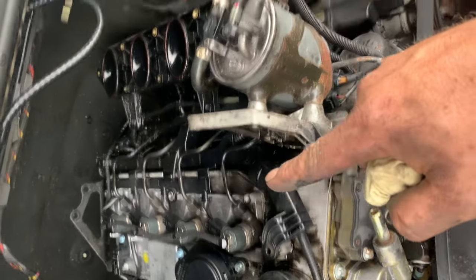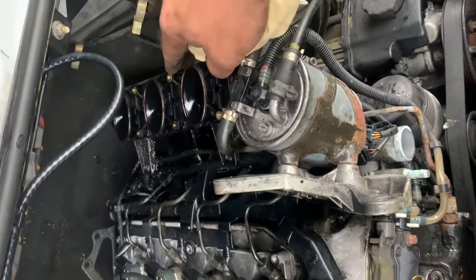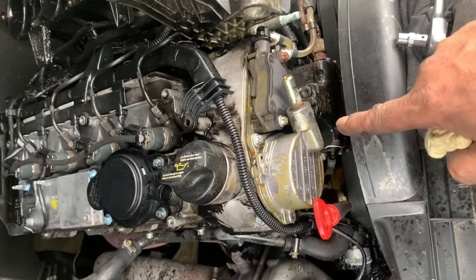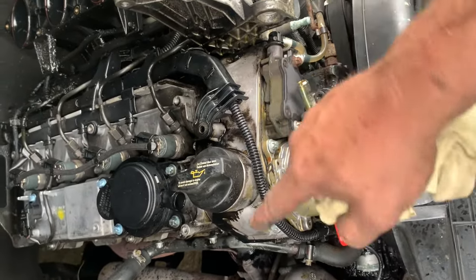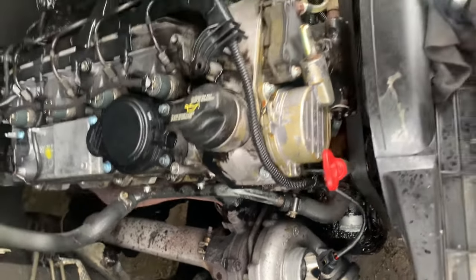We're going to pull all these injectors out, get rid of this fuel filter, get rid of this manifold, make this turbocharger fall off, and then I'll show you how to pull the fuel pumps at the front here, and when we get into the timing chains, there's a big nut down there that undoes the timing chain tensioner.